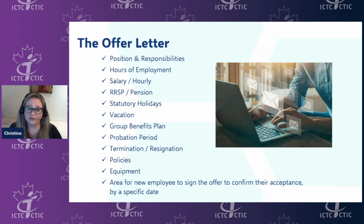Go through and outline that there are policies that they will have to comply with, whether they are in the handbook, whether they're individually written out in policies, but letting them know they do have to comply with them as part of the employment agreement.